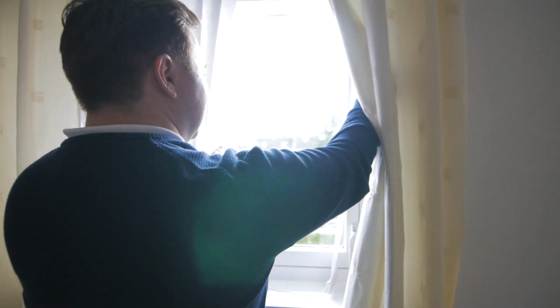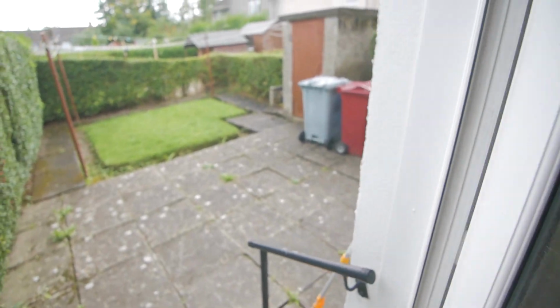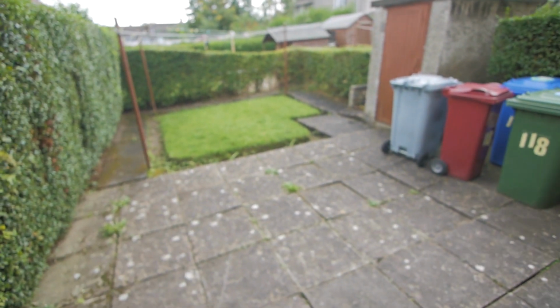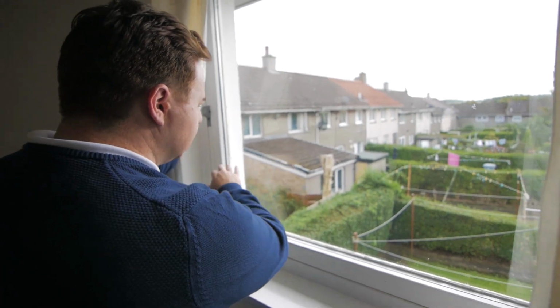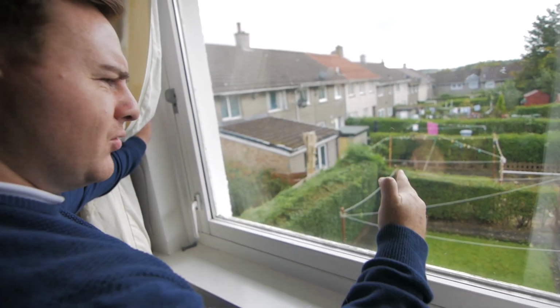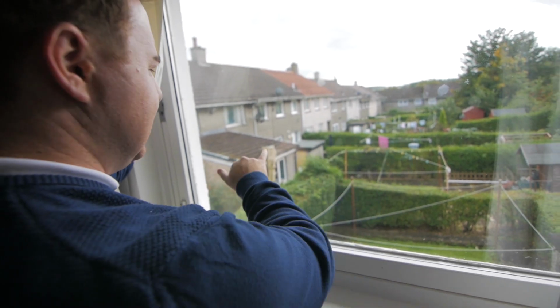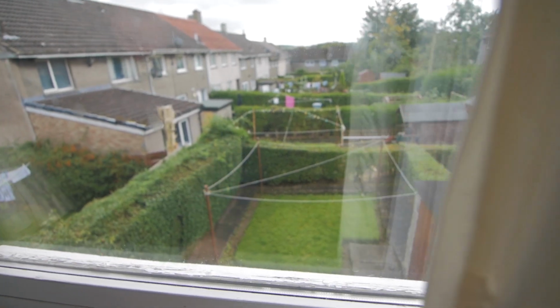The garden is just a nice garden. It's nice and secluded, so you've got a nice element of security that way. You've got access through the side of the house. This side here is a nice big hedge, but probably the front and down that side I would put a nice size fence, just to give it a little bit more security, a little bit more privacy.